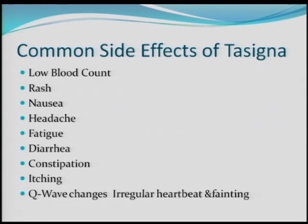So with this drug, you will either see the cardiologist or you will be getting periodic EKGs just to watch what the Q wave is doing. It's not something you would necessarily be symptomatic of or aware of, but it would be something we would detect on your EKGs.